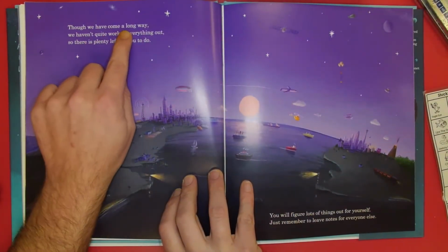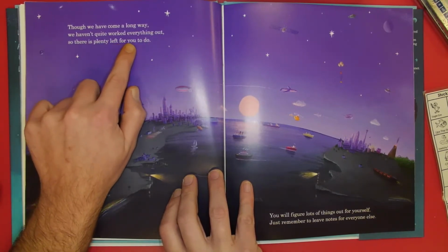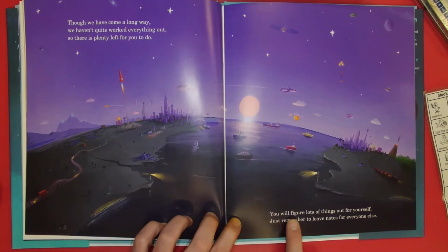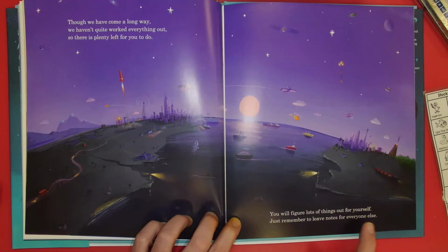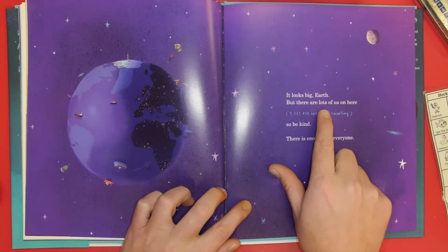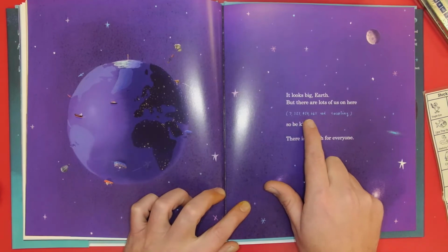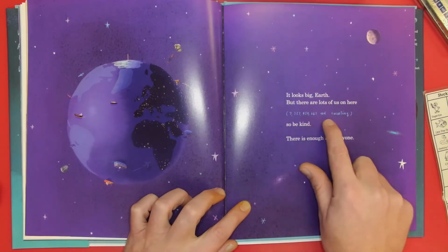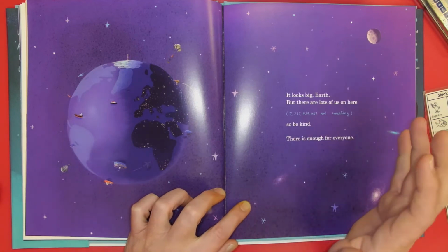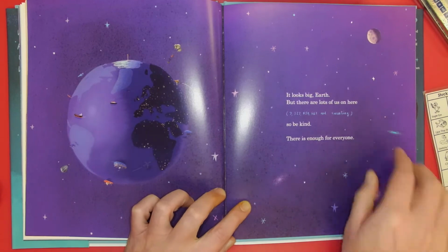Though we have come a long way, we haven't quite worked everything out, so there is plenty left for you to do. You will figure lots of things out for yourself. Just remember to leave notes for everyone else. It looks big, Earth, but there are lots of us on here. 7,327,450,667 and counting at the time this book was published anyway. So be kind. There is enough for everyone.